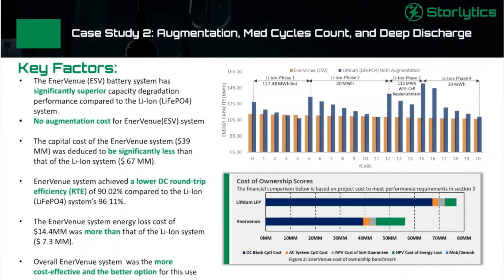So in this particular case as well, for this use case and the augmentation approach that we have taken, the numbers were working in favor of Enervenue overall. So it meets your project requirements, and overall it's more cost effective for this kind of application. Now you might have a little different set of assumptions on your augmentation approach and your replenishment cycle. So I would suggest you all download the project files and put in your assumptions so that you can see the cases that best suit your needs and your set of requirements.